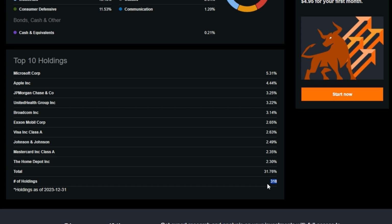VIG has around 318 different holdings though, and the top 10 names being things like Microsoft, love it, Apple, amazing. Things like JP Morgan, United Healthcare, Broadcom, ExxonMobil, Visa, Johnson & Johnson, MasterCard, the Home Depot, and others. Now, it's really hard to find an ETF that offers a top 10 holding list better than these, and if you know any, drop them in the comments down below.